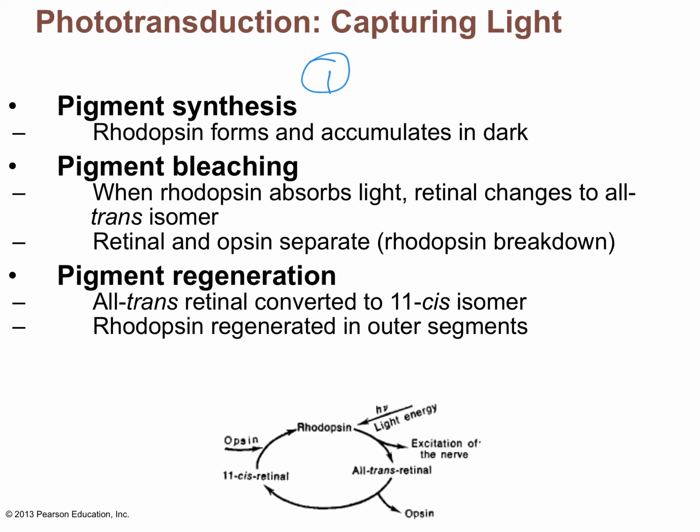However, as soon as rods come into contact with light, the second thing happens, which is called bleaching. That would include the rhodopsin pigment absorbing light, and this opsin protein, which normally exists in this bent form, is going to change into this straight form. And that conformational change is what drives the retinol and the opsin to separate.